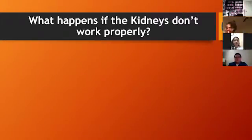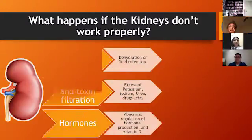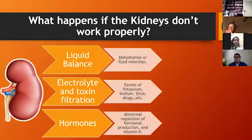What happens if your kidney is not working properly? That's, I guess, the question that basically tells us about the symptoms of chronic kidney disease. Basically, we have to understand that the kidneys have different functions. They balance the amount of liquid, of water, that's present in the body.